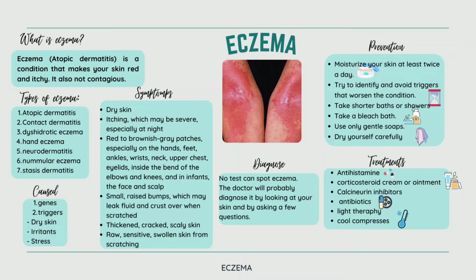Small, raised bumps which may leak fluid and crust over when scratched. Thickened, cracked, scaly skin. Raw, sensitive, swollen skin from scratching. How can eczema be diagnosed? No test can spot eczema. The doctor will probably diagnose it by looking at your skin and by asking a few questions.